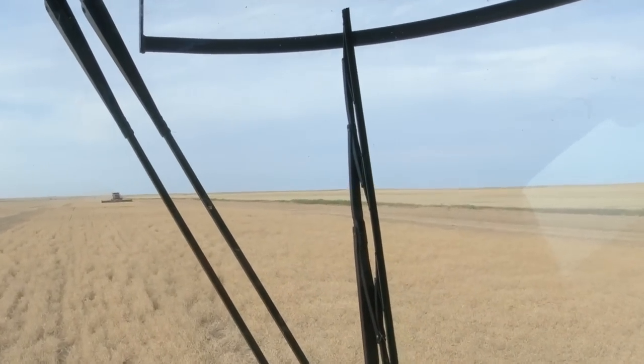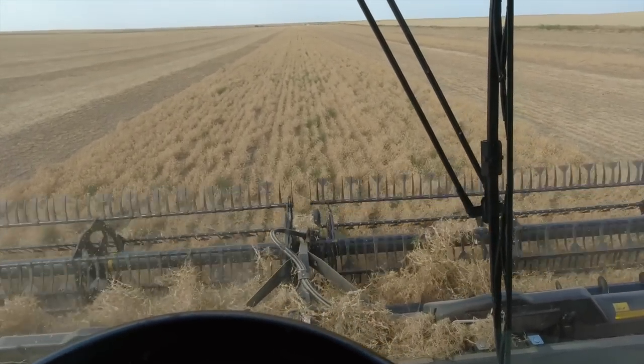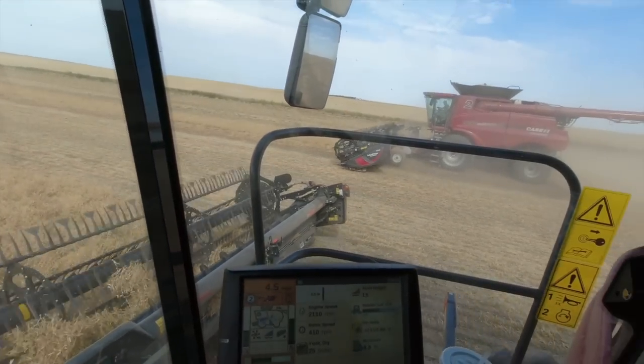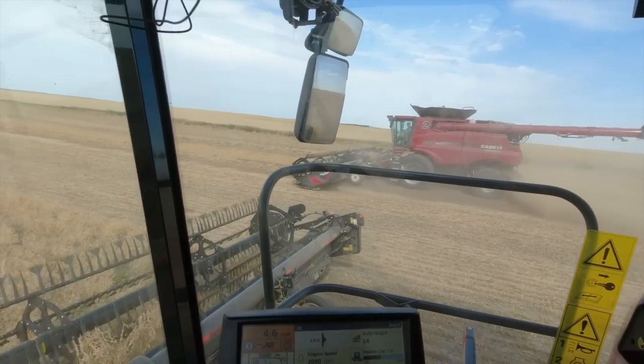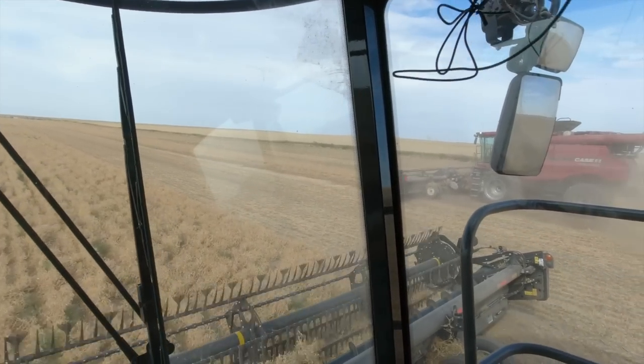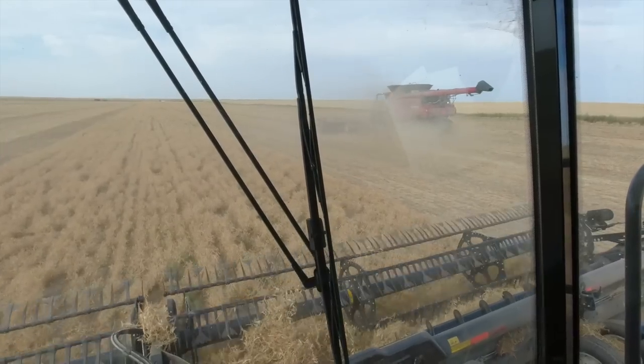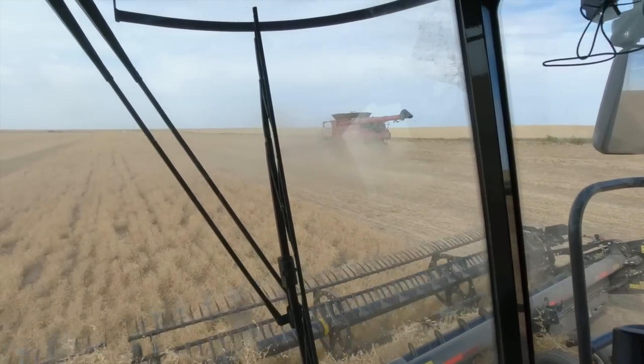Uh-oh. Gonna have a traffic jam. Looks like somebody's going faster. It's not fair, he's got less to cut. Feed's a lot better when you only have 10 feet. Looks like he's leaving me in his dust.